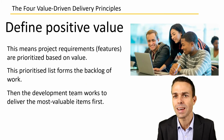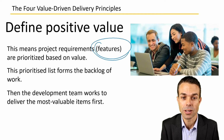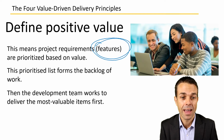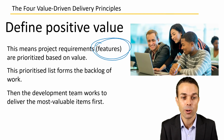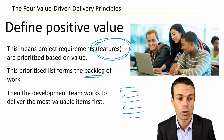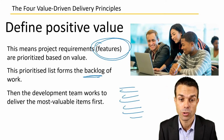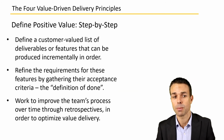First of all, we're defining positive value. So this means our project requirements or features that we're delivering are prioritized based on the customer's value, or how the customer sees that value. This prioritized list forms the backlog of work, and it's just a list of those features. Then the development team works to deliver those most valuable items first. Very simple, from top to bottom if we can. So defining positive value, step by step.